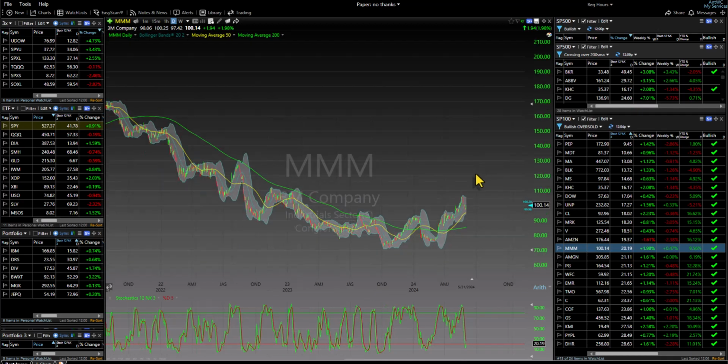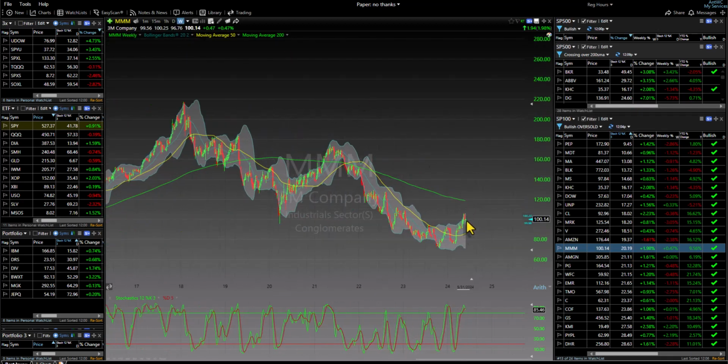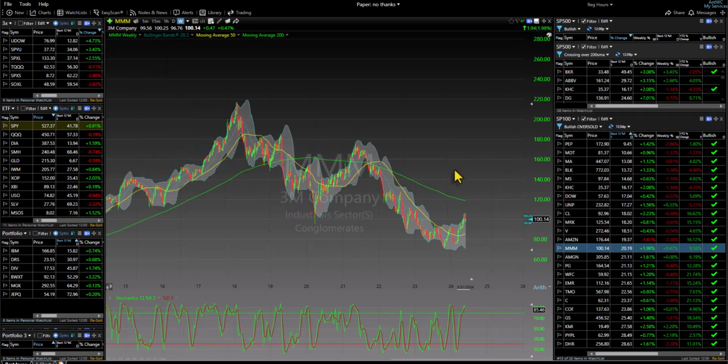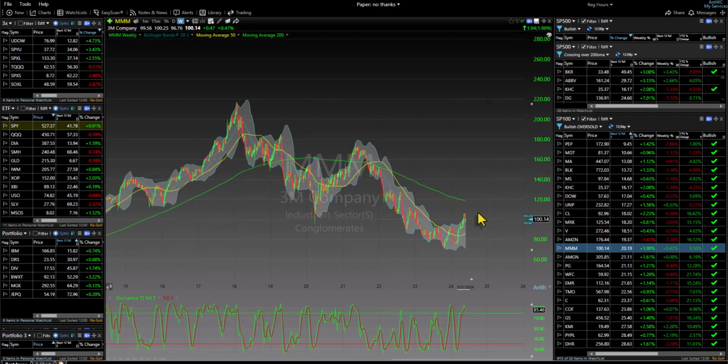Let's look at the weekly chart. You may have some room to run on this. May give you a good year going forward. Maybe a good 50% or even 70%. Check out the fundamentals. Make sure it's paying a good PE and going in the right direction. The chart looks like it is, though.